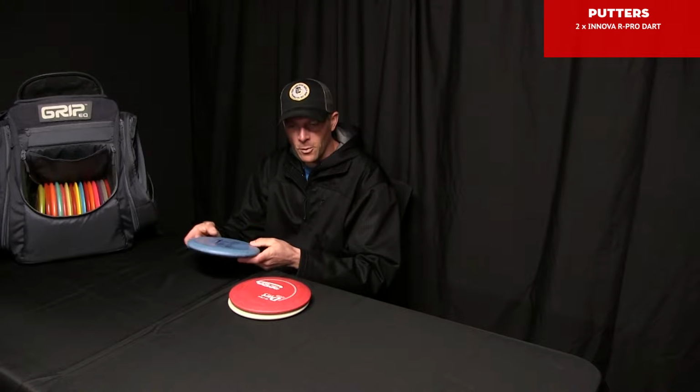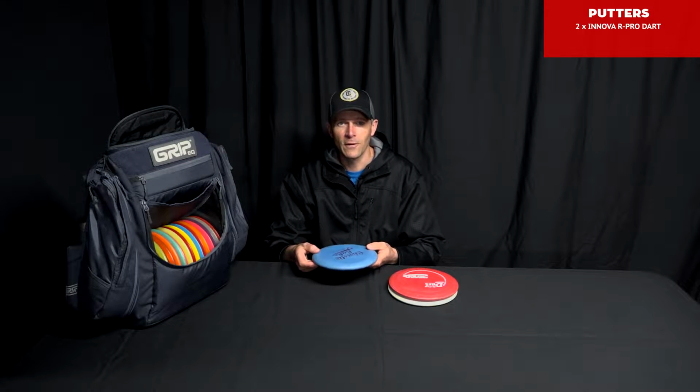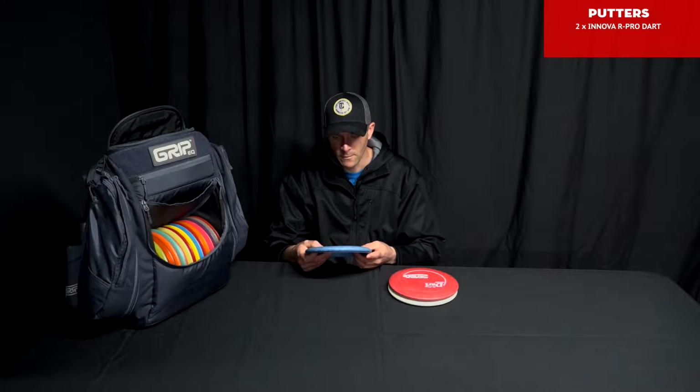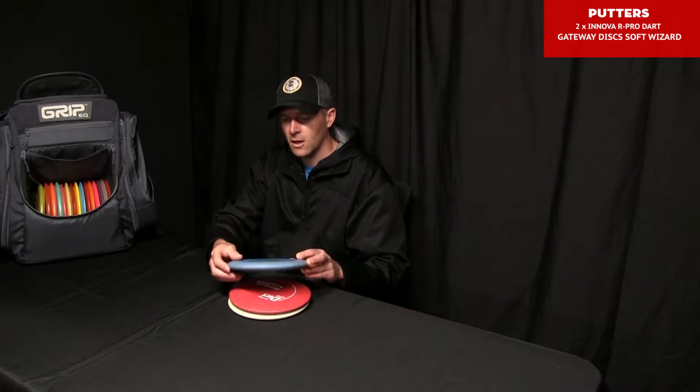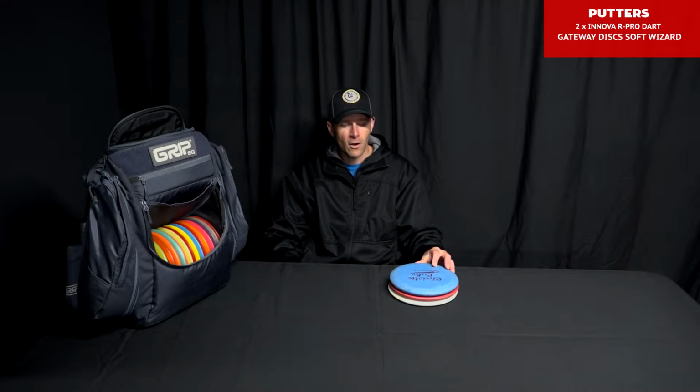If you know anything about the R Pro Dart, it doesn't handle a headwind very well. So when it gets a bit windy, I switch to my Wizard. This is the softest Wizard you can get. It's called an RFF Wizard. They've actually discontinued that name for certain reasons. Now they call it a 4S Wizard. I've had this one for probably 4 or 5 years, and it's a good consistent putter. Also an upshot disc for me. I like to use it for anything within 200 feet, and hopefully it gets me close by the basket.